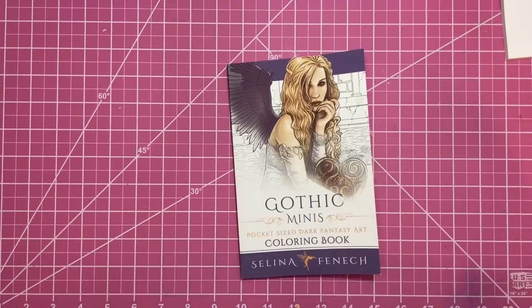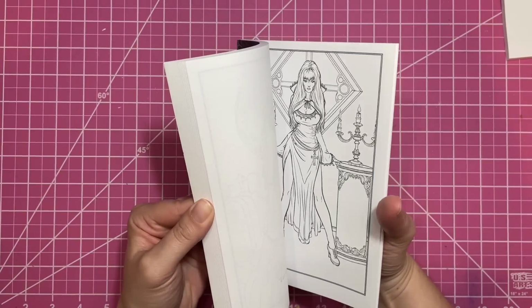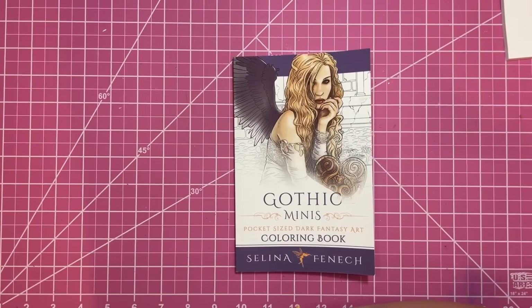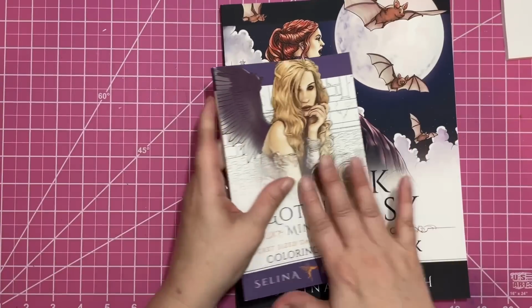All right, so this next one is Gothic Minis. This is one that I showed last year and I still have not colored in it yet, but I don't have the grown-up version of this, I don't think. So there's like a full size, but this one's dark fantasy. So some of the images in this I think are also in here.